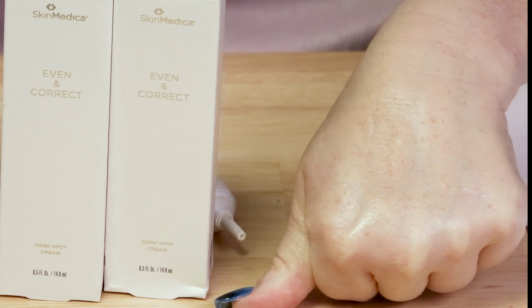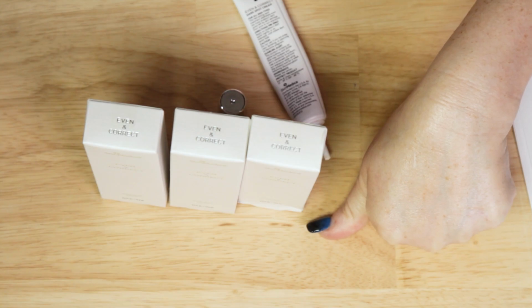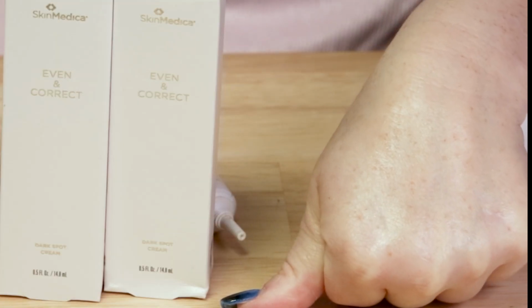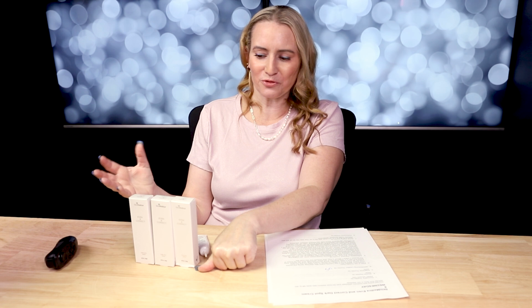My morning routine, I'll start over everything again. I don't love the texture of it, but it does work well. It's got a lot of good ingredients in it, so the thick texture, I understand it. It's not my favorite texture. I prefer lighter ones, but this works just fine. So if you're going to use this, be sure to use sunscreen in the daytime. There's no reason to focus on correcting all of these dark spots and then not use sunscreen.